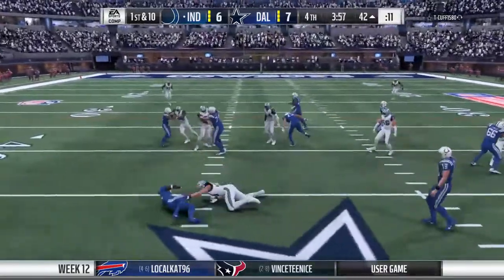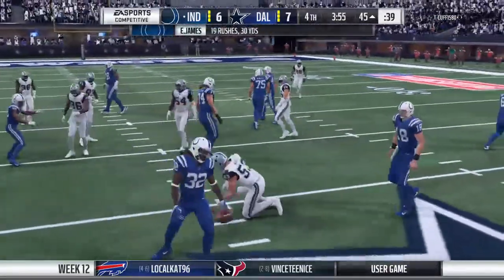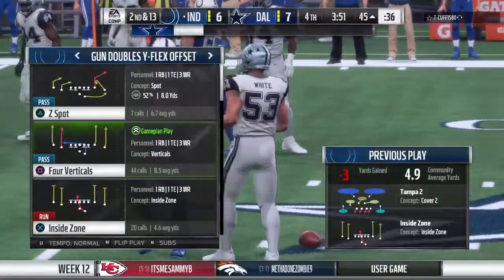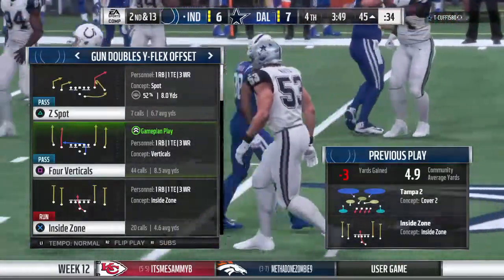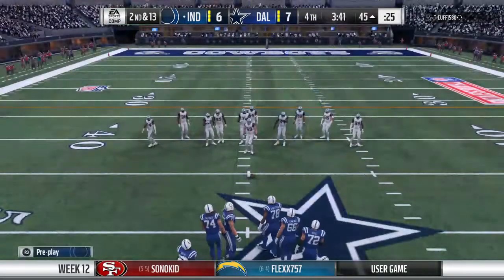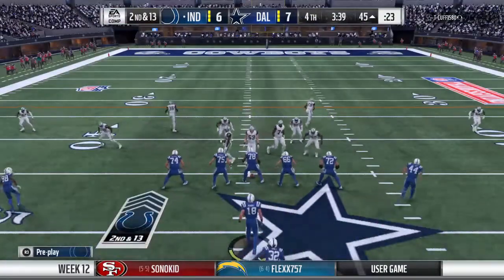They'll run it now out of the gun. And he'll lose yardage on the play back at the 45-yard line. A loss of a full 3 yards, and now it's 2nd down. 2nd down and a little ways to go here. 2nd and 13.